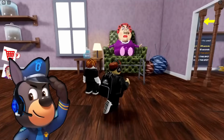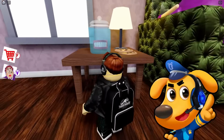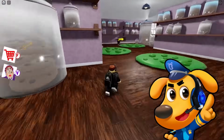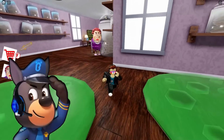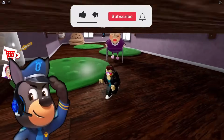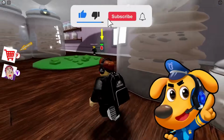Look, are those teeth in a jar? Ew! I agree, that's disgusting. All right, we need to hurry before she wakes. I didn't even get to finish my sentence. She's running right after us. Ew, what are these snotty green cookies? We'd better not step on them. She's even farting. Oh no, she's too close. She might grab us by the tail.